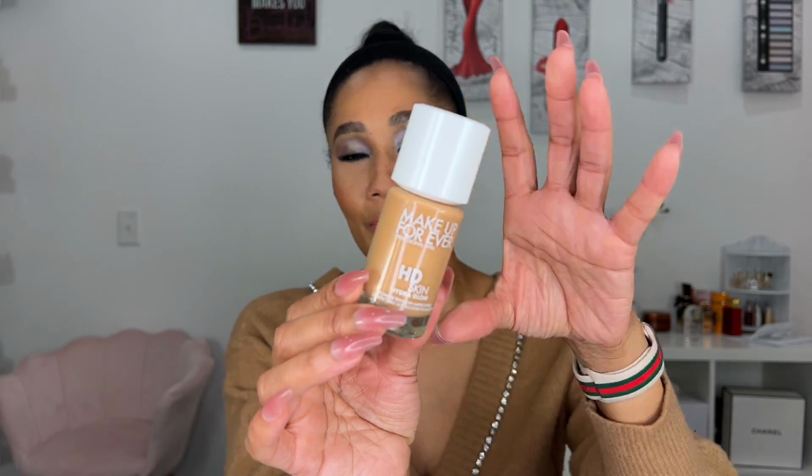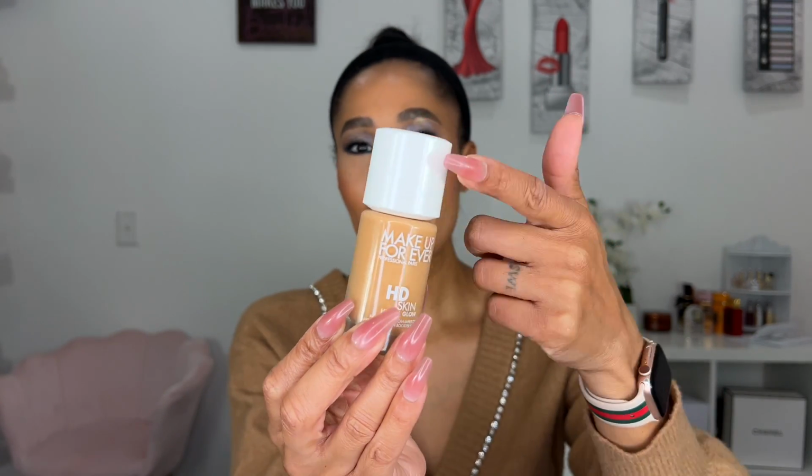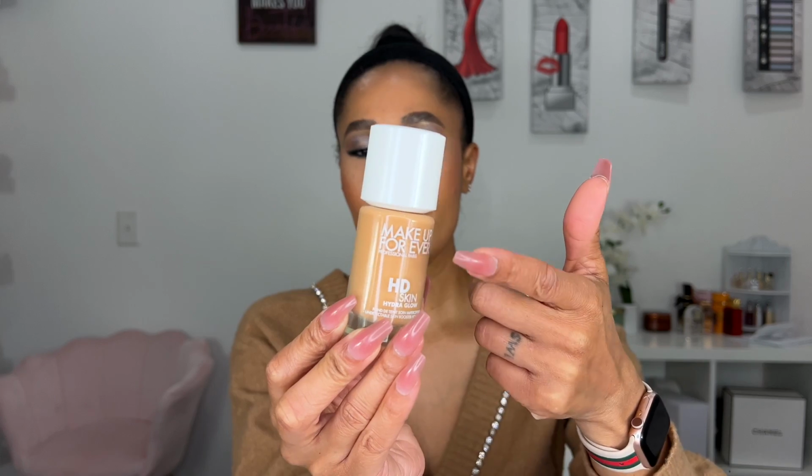It's pretty much the same as the original packaging, except the cap is white and the writing on the packaging is white. And I really like it. I think it's cute. I liked that when I applied it onto the skin, it looked radiant. It didn't look greasy. It didn't look overly dewy. It feels like nothing on the skin.